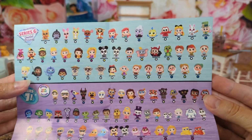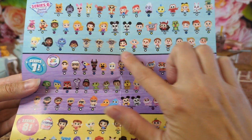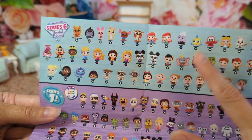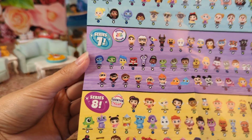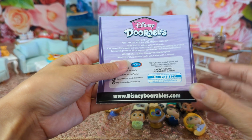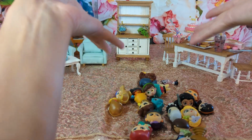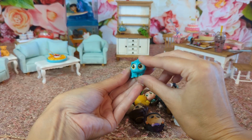But yeah, I would love to get the whole set of those, and I might just buy the whole set of them. I really like this little crocodile too. Peter, I want them all. That's all I can say, I just want them all. But yeah, that was really fun. I've never opened a box that big and gotten this many at one time. That was very, very fun.